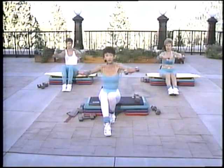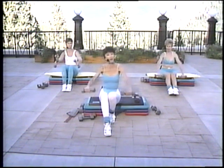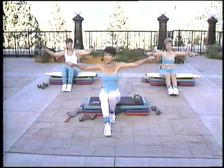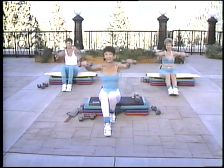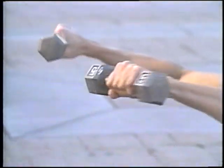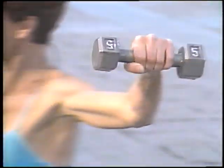Up, two, out, two, in, two. You know what those are? Murder. Deltoids. You need a fairly light weight for that because you're holding these at horizontal. That's right, good old gravity, for a few moments. So you've got gravity as well as weights here.